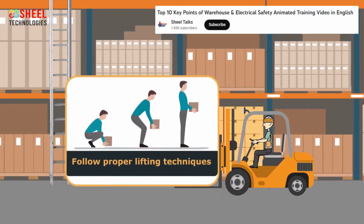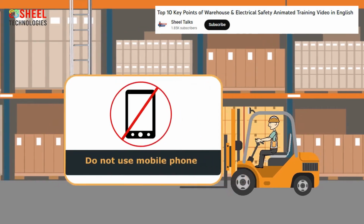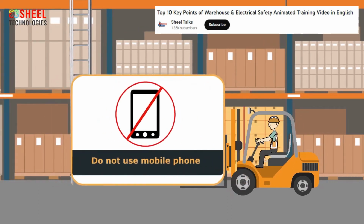At the workplace, employees should always follow proper lifting techniques. Do not use mobile phones in the warehouse.